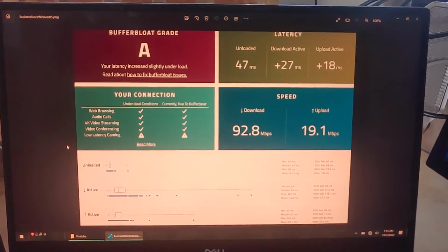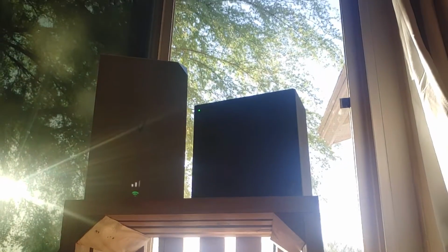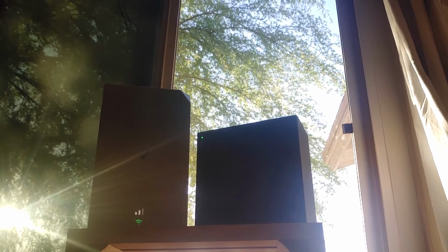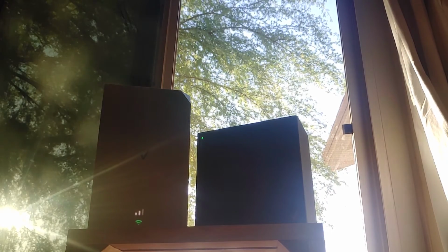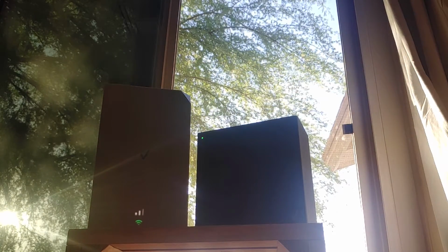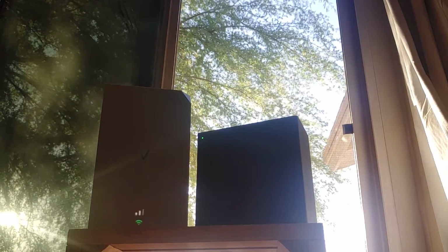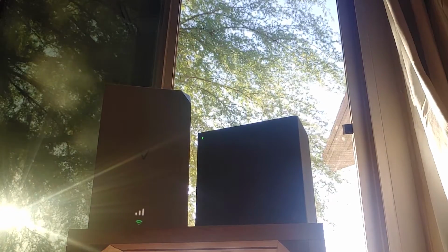So, in conclusion, what can I definitively say about these devices? Well, I would say the support is pretty useless. If you have the option to go for the business router, I suggest you do it, even though the IP pass-through is broken on this device. And let me back up. I said router. It is a gateway, technically.